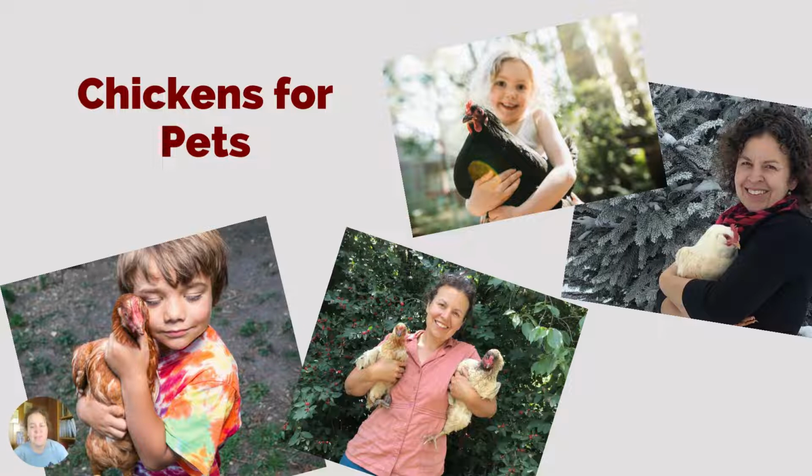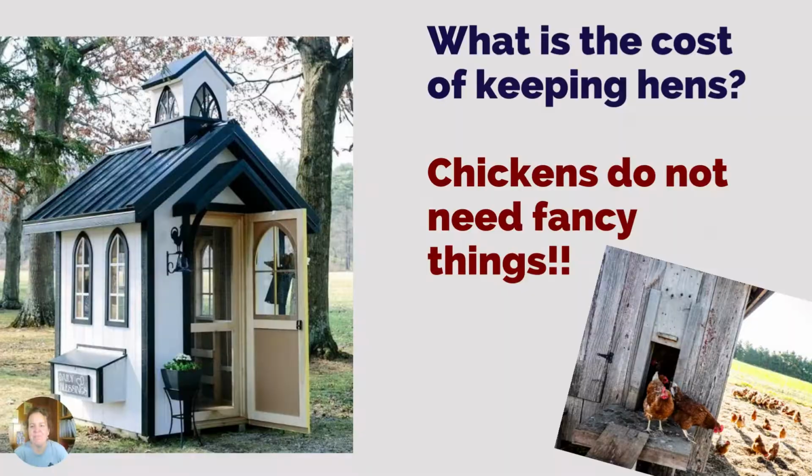They do make excellent pets. They're fun to watch, and I've even been able to imprint my chickens to come when I call them, and I did that through bringing them tasty kitchen scraps, and then they just learn that when I call them that they will be rewarded.